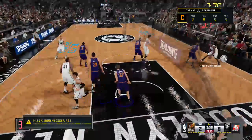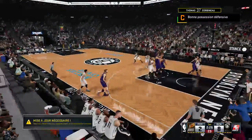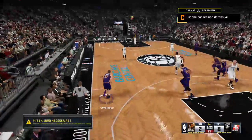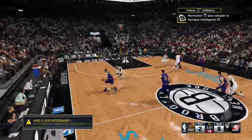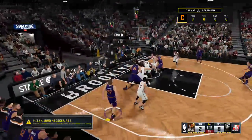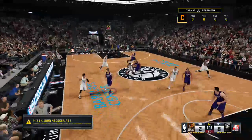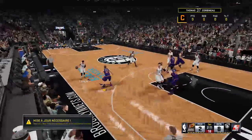3 on the clock. There's Hollis Jefferson. Not enough on that one as it misses. That's not a sight you see very often. I mean, he has a great feel for that jump shot, especially when he's open. And it's Freak missing. The spin freed him up, but he just couldn't follow through with the shot.